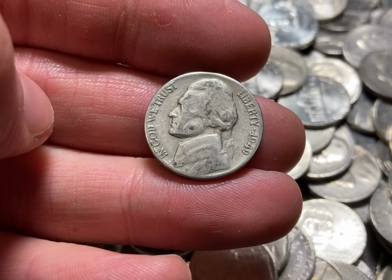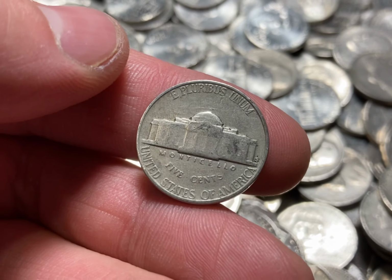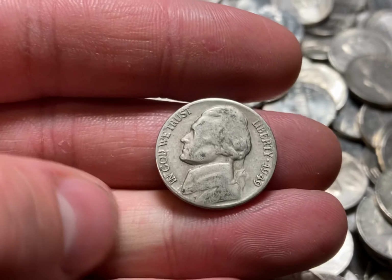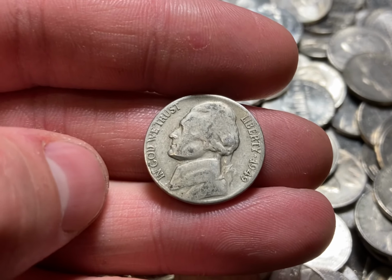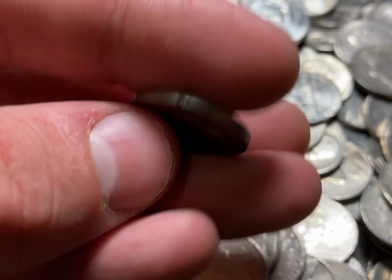But I've got a 1949 here. Let's see what we got. That's an S mint mark. This is a semi-key date. Another semi-key date. Oh my god. That's crazy. Second semi-key date of the hunt.